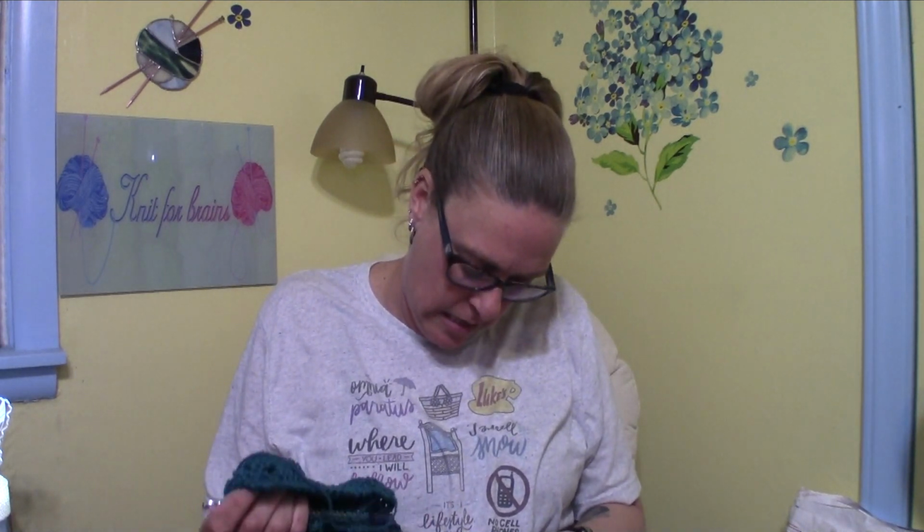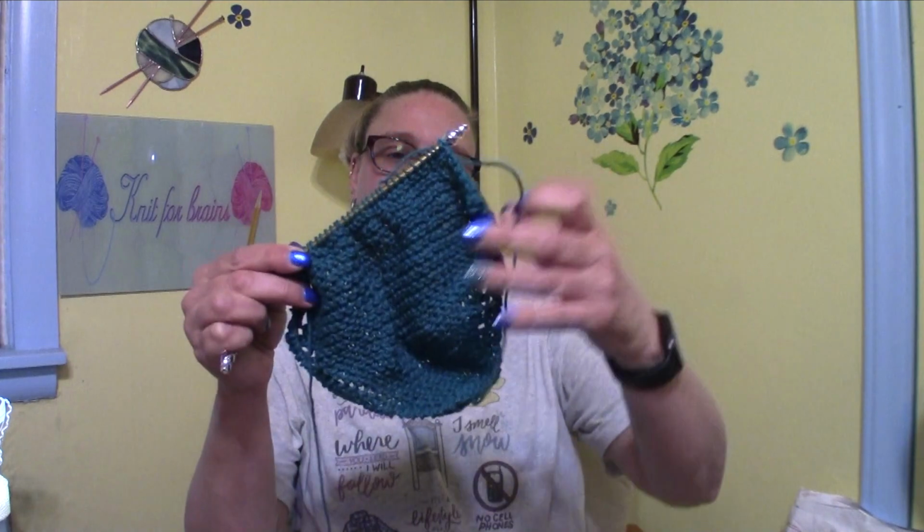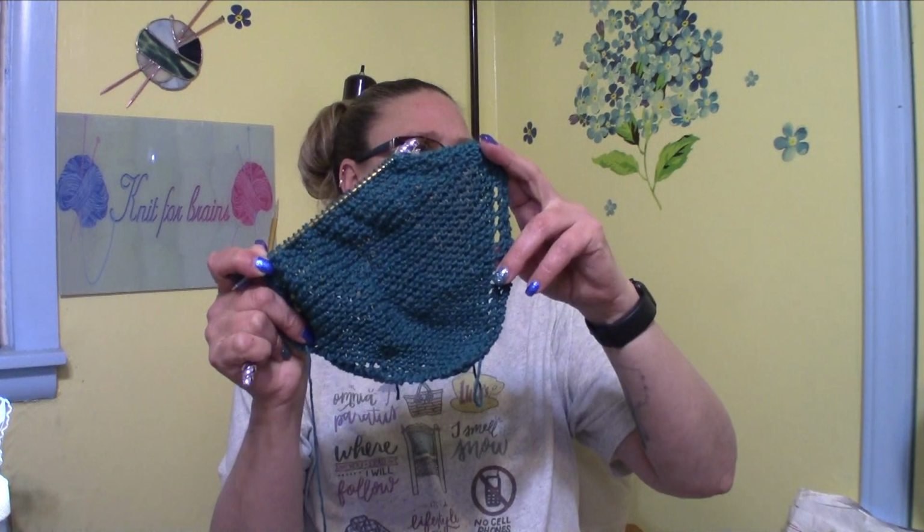Oh, I'll switch to a little one. I think this is just a washcloth again. And it's out of that same color as the other one. Oh, I really thought I was losing stitches. I didn't know I had that on the end of it. So, yeah. I mean, it's not got much more and it'll be done.